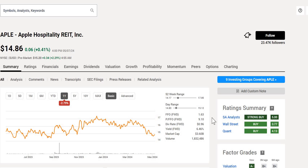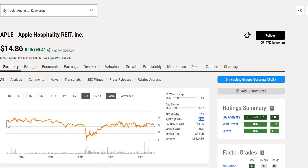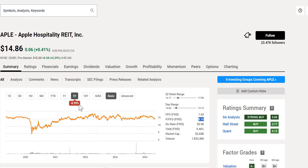As we can see right there towards their 52-week range low, and we see a yield on a forward basis 6.46%, P to FFO of just above 9, and when we do analyze the performance, well, over the last year it is down around 3%. Over the last 10 years we can in fact see it was trading at around $18, so it has come some way down from that point, and over the last 5 years down around 9%.